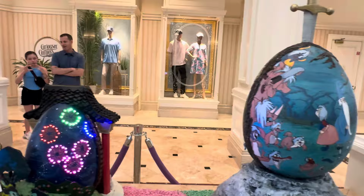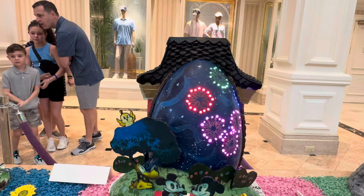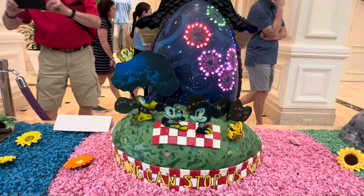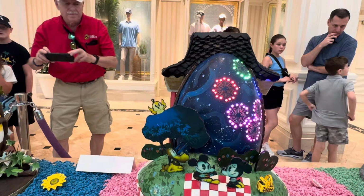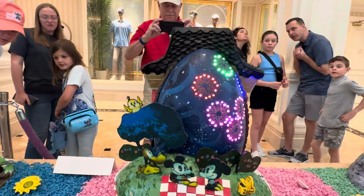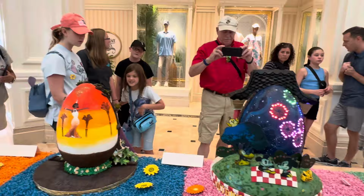Oh, look here. They even have the little picnic blanket and the fireworks in the sky from Mickey and Minnie's Runaway Railway. Oh, yes. And the words here, "Nothing can stop us now." How cute. Love it, with a picnic basket. There's Pluto. And look who's up there, Nick. Can you see? On the tree. Oh, the bird. But that bird has a name. I forget. Well, it will come to me.